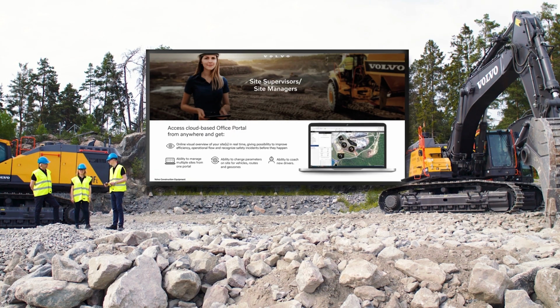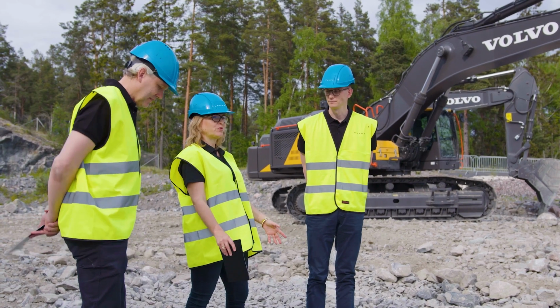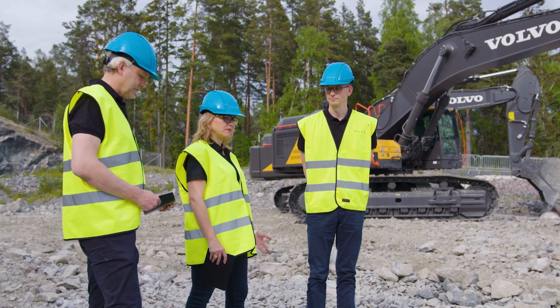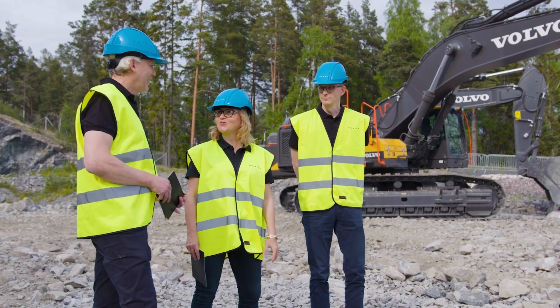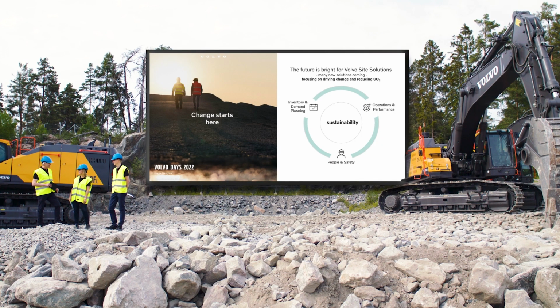Super, really good initiative. And there are so many things going on and much more in the pipeline, driving this whole development. It's a change in our industry, and change starts here, Gunnar. What's next? Can you conclude this? Well, change starts here, and that's for sure.